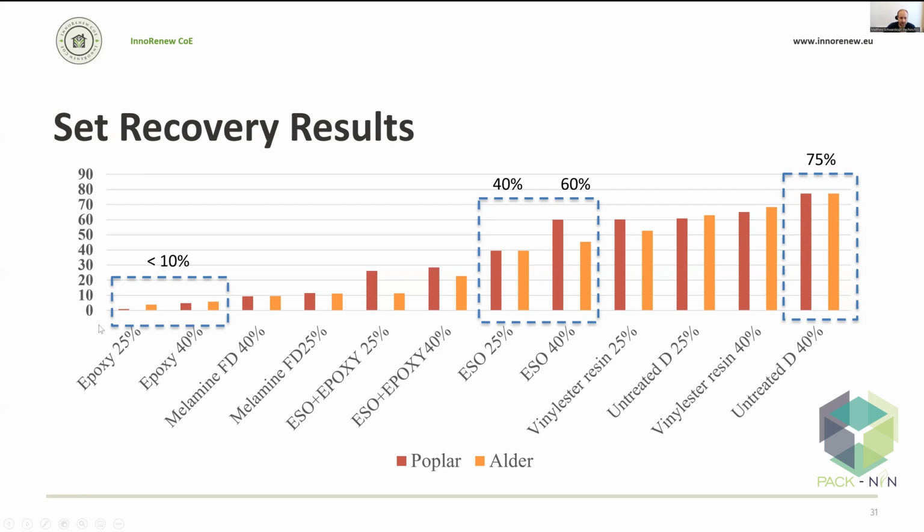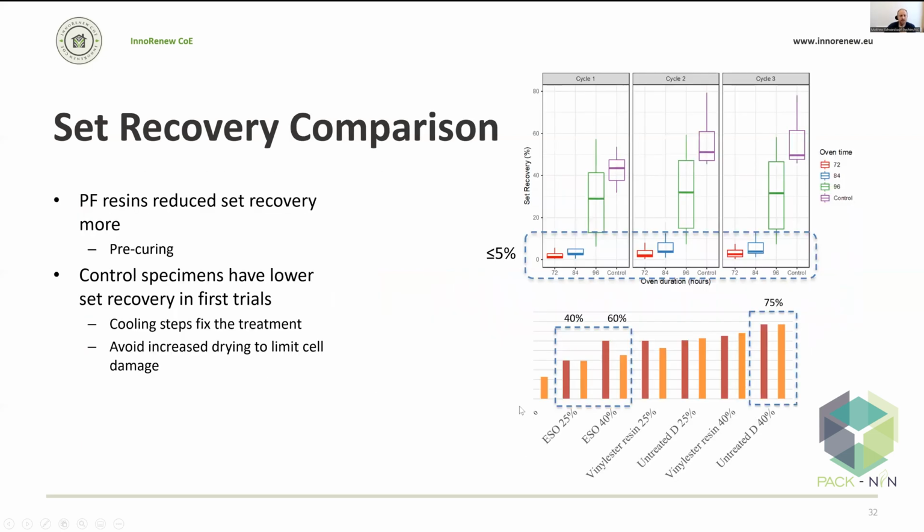The treatments that did work in this study were with these epoxies, which are realistic for industrial products. So this less than 10% is really fixing the treatment in place. If we do a comparison between the previous study and this one, we were seeing very low set recovery rates with the PF resin compared to these epoxidized soy oils.